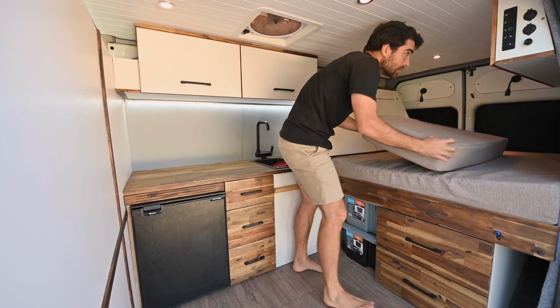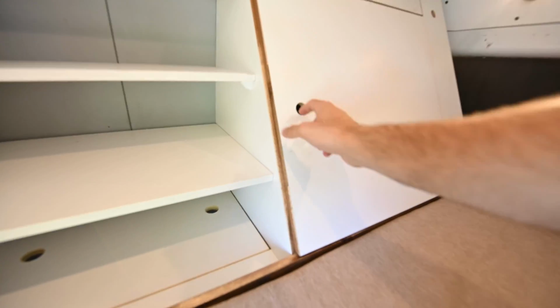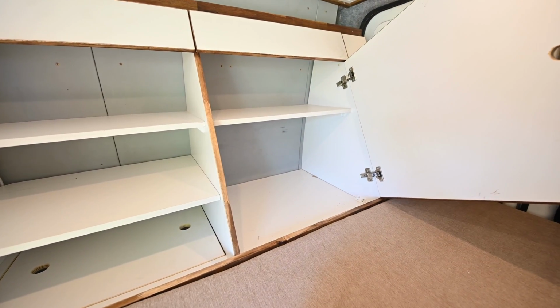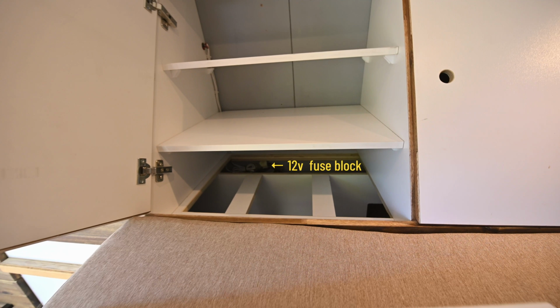So this flips over to the other side, locks underneath the cabinet unit. And then here you've got a whole bunch of storage that opens up and you can fit a ton of clothes. I've never filled this all the way up. This bottom panel here is removable and that gives access to the electrical system out the back and access to the big surfboard storage box underneath.